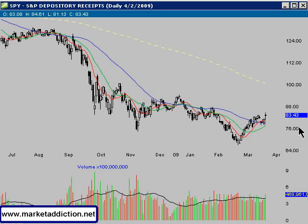Starting off with the daily chart of the S&P 500, you can see that we came down, got a bounce off of this 50-day moving average, but it is still declining. I've been pointing out that we have a 10-day moving average pointing up, a 20-day moving average pointing up, and this 50-day moving average is pointing down and is right in between the two, so that can show some indecision in the markets.